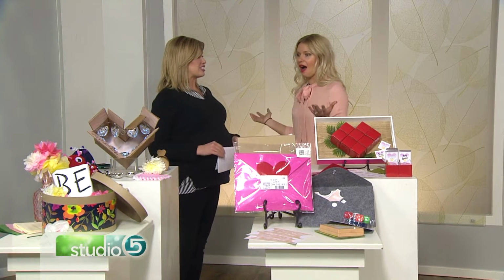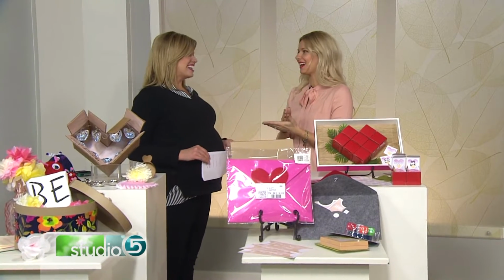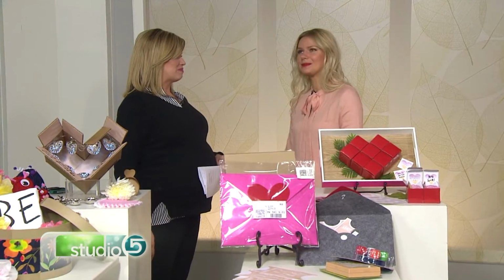I don't care what your age is. Even if we bought it and paid for it ourselves and know exactly when it's going to get there, it's true. Still a fun surprise on our porch. We want to throw our arms around the UPS man when that Amazon box is on our doorstep. Absolutely. So let's just give someone an unexpected happy mail. And as if you need a reason, Valentine's Day can be that reason.